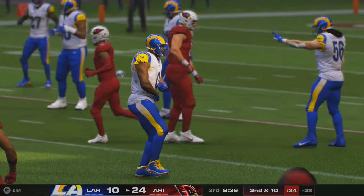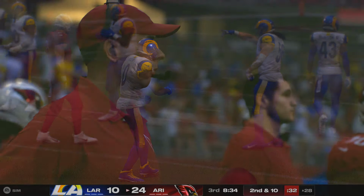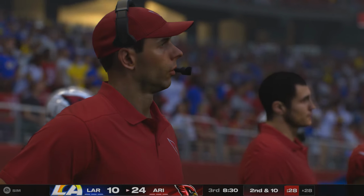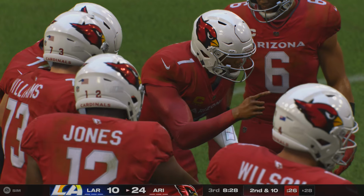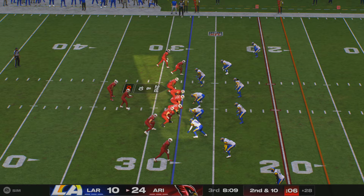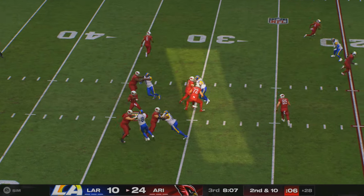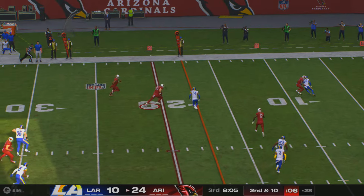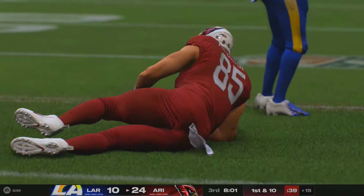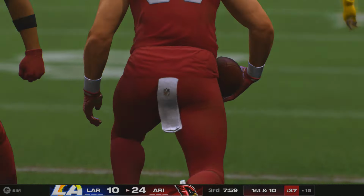Second and 10. I know that speed is the hallmark of today's NFL game, but the key to good rushing defense is still having your linebackers set the edge. So after the run for no gain, here's second and 10. Shotgun now for Murray. A short one here, caught by McBride. And taking it to the 15-yard line before he's brought down.